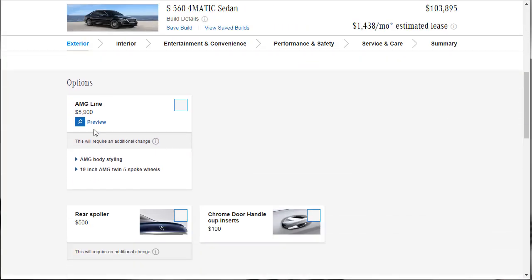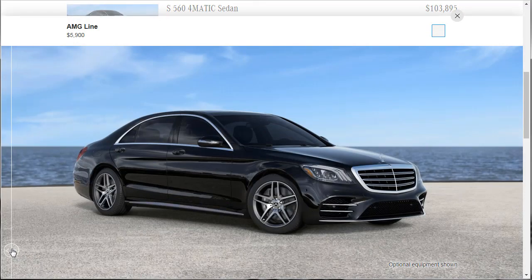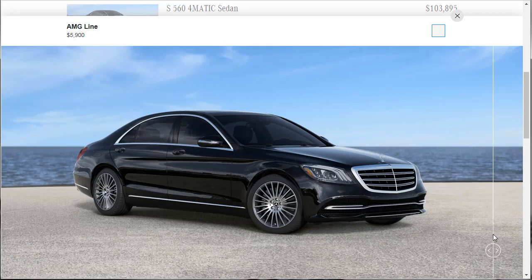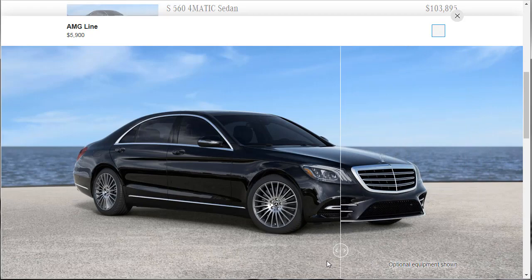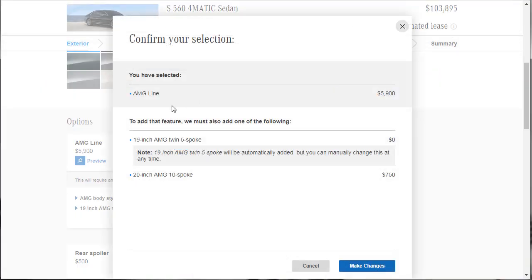I know I want the AMG line. Let's preview this one more time. So this is the AMG line. That's the standard line. I just like the front end, it's just a lot stronger. That's why we're going to go with the AMG line.